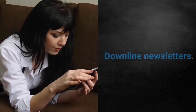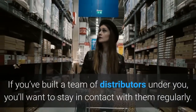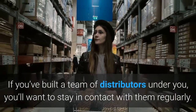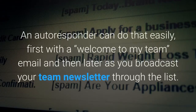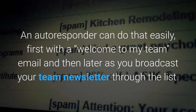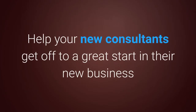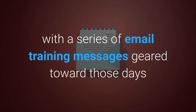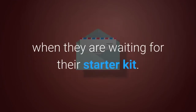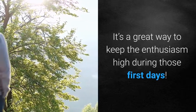Downline newsletters. If you've built a team of distributors under you, you'll want to stay in contact with them regularly. An autoresponder can do that easily, first with a "Welcome to my team" email, and then later as you broadcast your team newsletter through the list. Help your new consultants get off to a great start in their new business with a series of email training messages geared toward those days when they are waiting for their starter kit. It's a great way to keep the enthusiasm high during those first days.